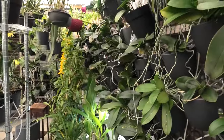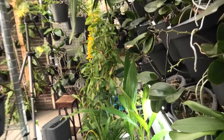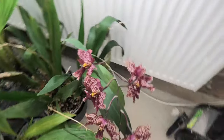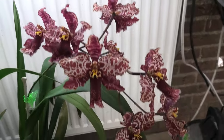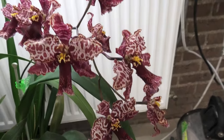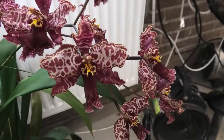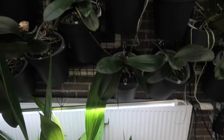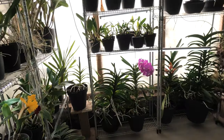So let's get over to my Vandas. Well, before we do so, let's have a quick look at my Sturbic. I need to turn around, this makes filming a little bit easier. I love it. So this is Odontoglossum Sturbic. I had it from the Inca orchids. Very, very beautiful. Fairly long lasting flowers as well. So let me turn around again without making you dizzy.